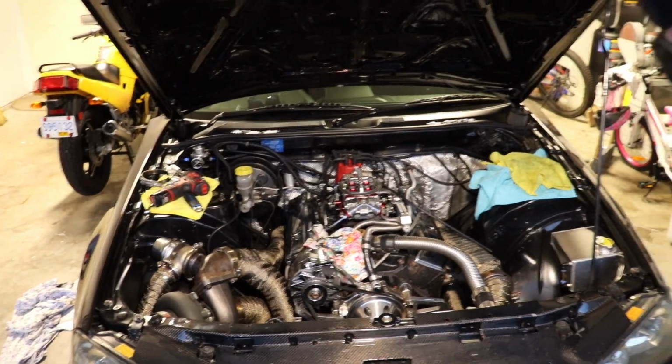Let's show you the Skyline, and let's show you what I've accomplished in today's worth of work. Now, mind the mess of all the tools and stuff, but take a look at this.